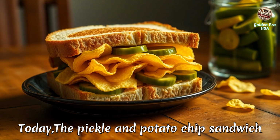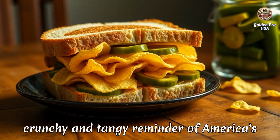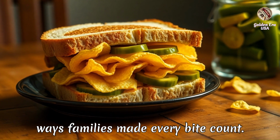Today, the pickle and potato chip sandwich remains a nostalgic relic, a crunchy and tangy reminder of America's blue-collar ingenuity and the creative ways families made every bite count.